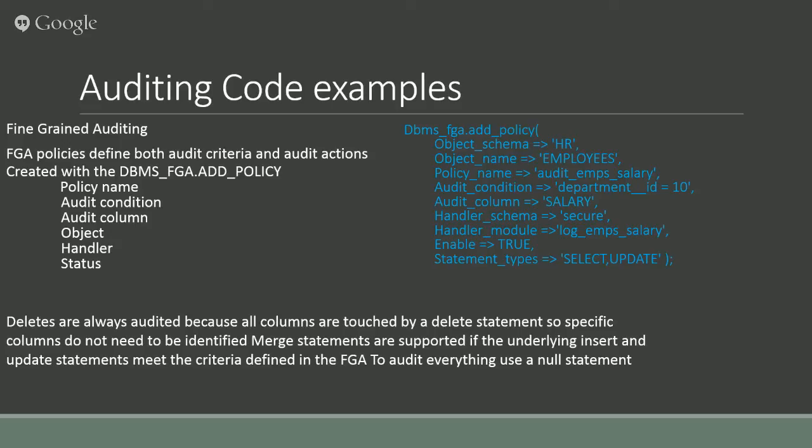So as I said before, deletes are always audited because all the columns are touched by a delete statement. So specific columns do not need to be identified. Merge statements are supported if the underlying insert and update statements meet the criteria defined in the FGA. To audit everything, just use a null statement. It'll run through everything.